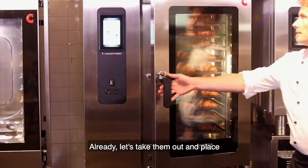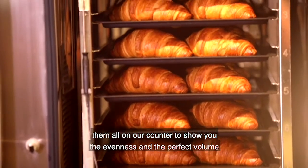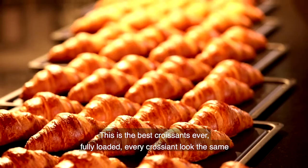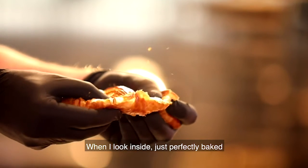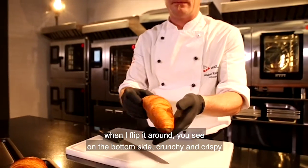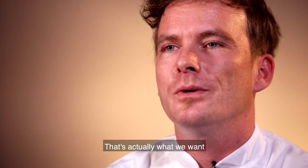The croissants are ready. Let's take them out and place them all on our counter to show you the evenness and the perfect volume. This is the best croissants ever. Fully loaded, every croissant looked the same. When I look inside, just perfectly baked. And with our black baking tray, when I flip it around, you see also the bottom side crunchy and crispy. That's actually what we want.